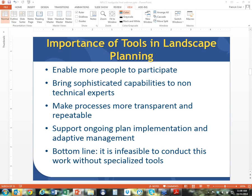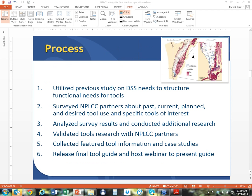So what is the importance of tools in landscape scale planning? Well, some advantages here are enabling more people to participate in the process by making a lot of these things more accessible online and easier to do, using specialized tools designed with graphic user interfaces and so on, and likewise bringing sophisticated capabilities to non-technical experts. In other words, a lot of these tools are enabling people that are planners and managers, maybe not modelers or GIS experts, to apply that sort of capability, making the processes used in assessments and planning more transparent and more easily repeatable, supporting ongoing plan implementation and adaptive management.